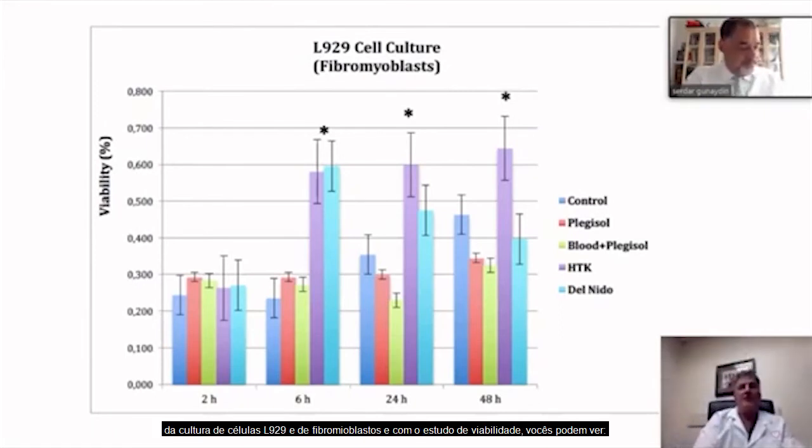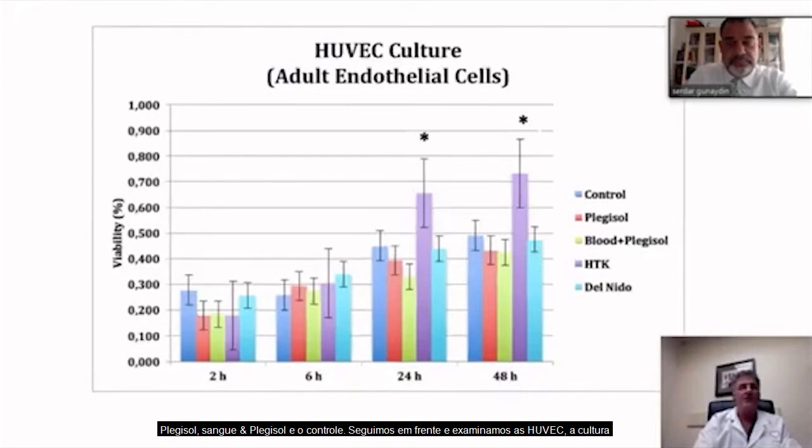When we look at the data that we retrieved from the L929 cell culture, the myofibroblasts, and look at the viability studies, you can see at 2 hours and 6 hours, things start to change early on. At 24 hours we start to see the HTK climb, and really at 48 hours, the HTK solution outperforms the del Nido, Plegisol, blood and Plegisol, and the control. And we look at the HUVEC, the human vein endothelial cell culture. These are adult endothelial cells. At 2 and 6 hours, relatively close. We start to see the change again in the viability studies in the HTK solution, and the longer we go out to the 48-hour point, we really start to see a difference there.